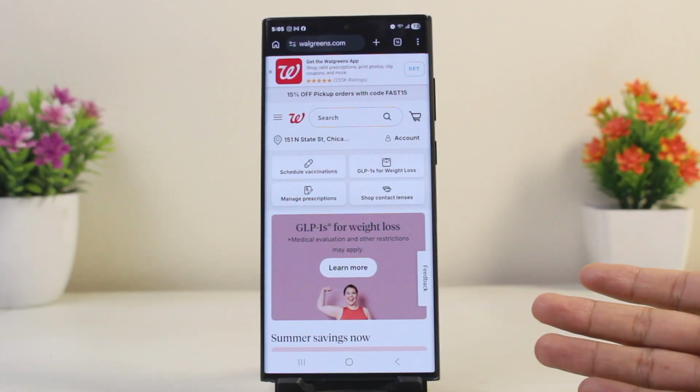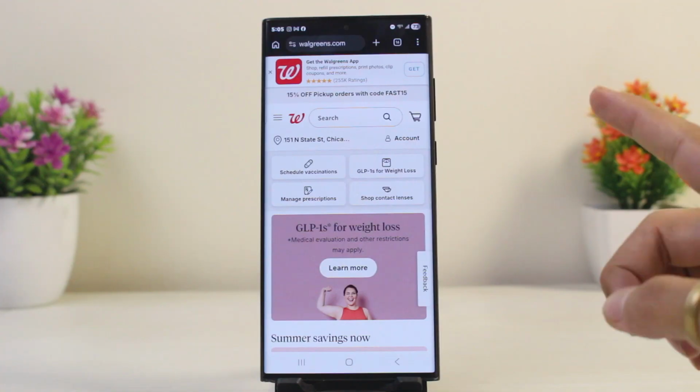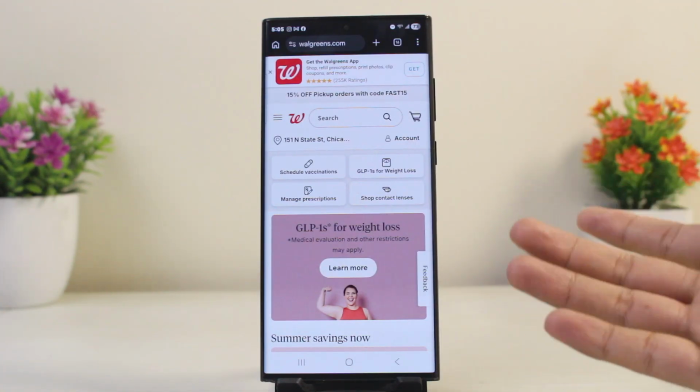How to transfer prescription to Walgreens. You can transfer your prescriptions to Walgreens online. So first of all, gather the medication information.